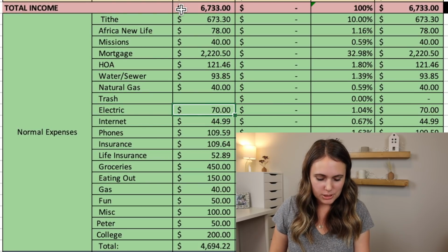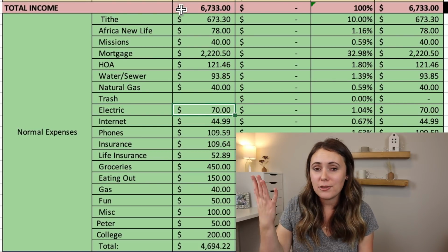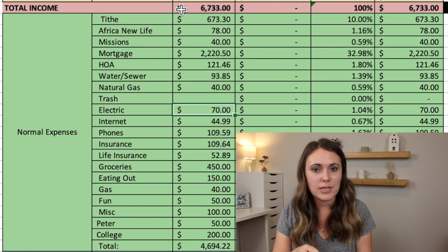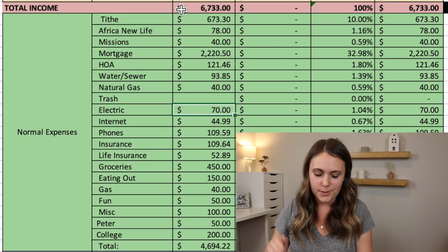And then we have electric, which I budgeted at $70. So this will be things like all the lights that we have on in our home. And because we have natural gas heating, this actually should be a little bit lower in the winter months because we do have air conditioning, which runs off of electricity. So in the summer months, our electric bill is a bit higher.